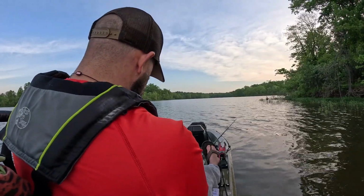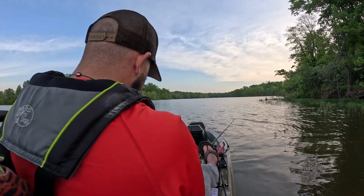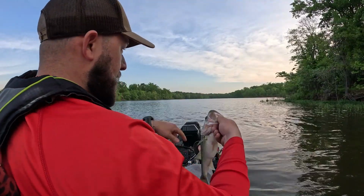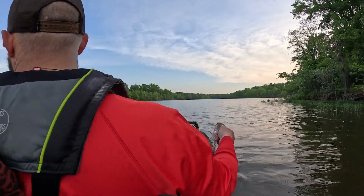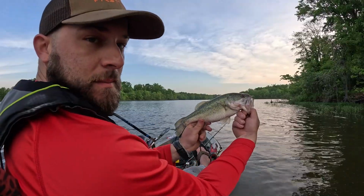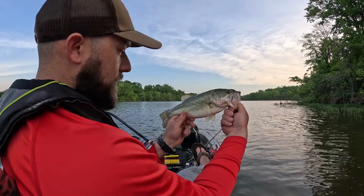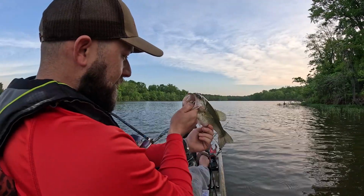I didn't even hit record, guys. I finally gave up and put the worm down. Picked up the chatterbait right off this grassy point here. First fish of the trip, little 1-pounder. Couldn't be happier for it. Beauty. Thank you. Thank you.